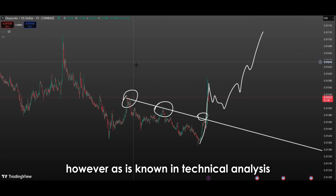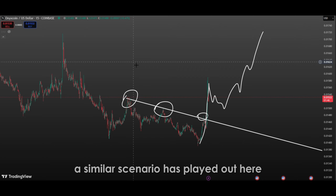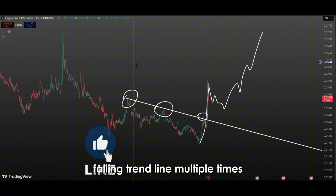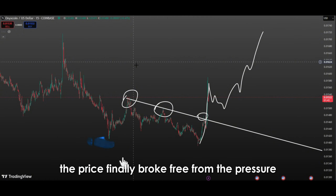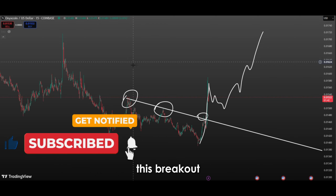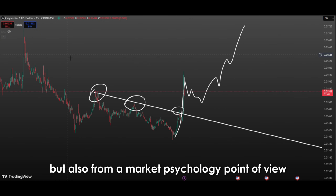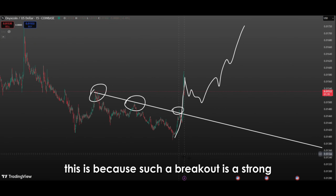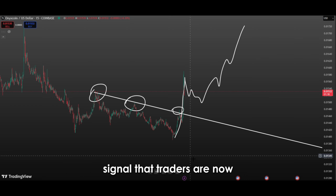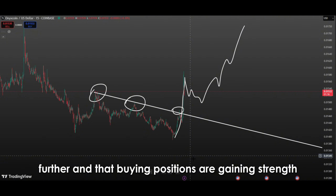However, as is known in technical analysis, no trend lasts forever, and downtrends end at some point by losing their strength. A similar scenario has played out here. After touching a long-lasting falling trend line multiple times, the price finally broke free from the pressure and managed to break it to the upside. This breakout should be considered a very positive development, not only technically, but also from a market psychology point of view. This is because such a breakout is a strong signal that traders are now starting to believe that the price will not fall further and that buying positions are gaining strength.